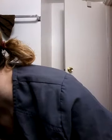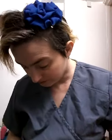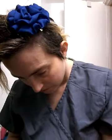Curlers again. Eyeliner, makeup stick. Just making sure these little things are not... Yeah, it's totally broken. Those things are totally broken.